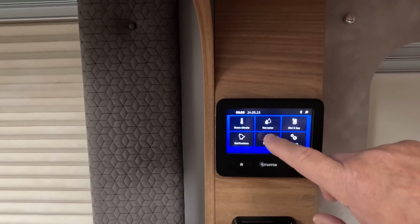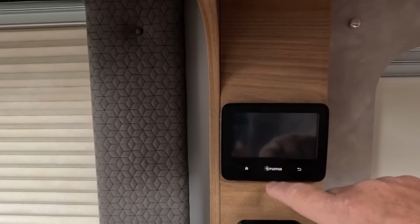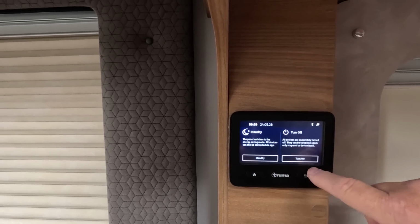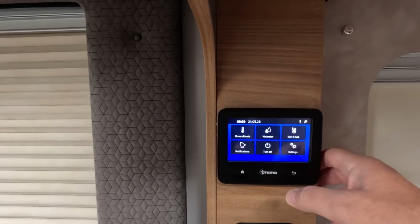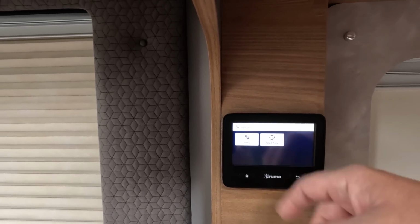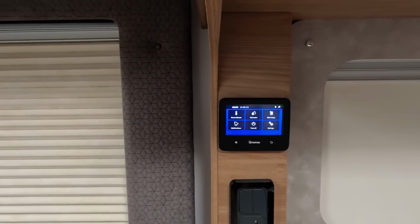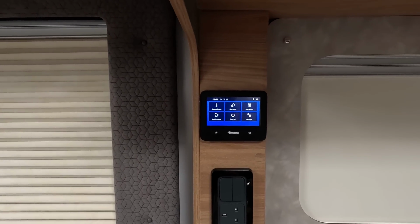If you just want to switch it all off, just go like that, and it will ask if you want it in standby, unlock the screen, or turn it off completely. And there's the settings, that's just general and the date and time. So it's really good, a lot easier, isn't it? I'm assuming that's coming on all the new vans. I honestly don't know.